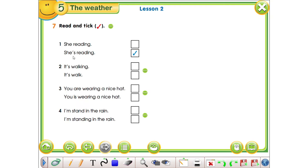She's reading, because you have she, ela, reading, o verbo com ing, mas pelo meio, nunca se esqueçam, temos que ter o verbo to be. E aqui está ele, conjugado, she's. She's reading. Ora, choose the correct option for 2, 3 and 4 also, ok?